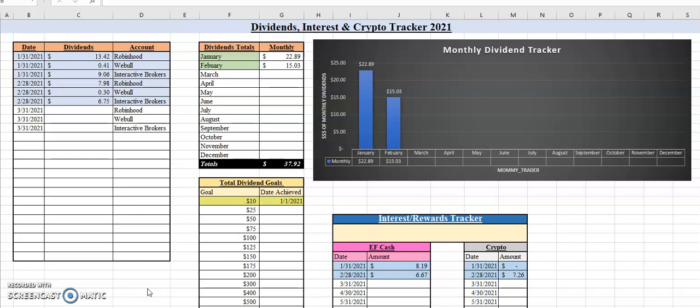So in today's video, I just wanted to do a quick update on our specific dividend, interest, and crypto portfolio. So you guys know I do track our Robinhood dividends. I'm building up our Robinhood account for dividend income. I mentioned that we plan to reach our FIRE number in 9 years when I am 45, and we want to make sure that we have some type of income to live off of, and one of the ways is dividend income.